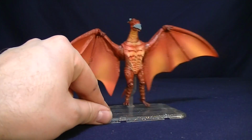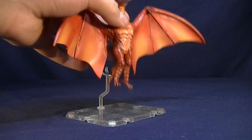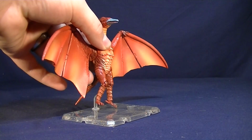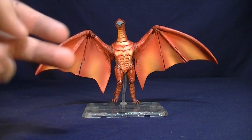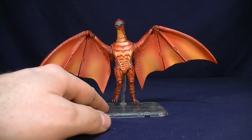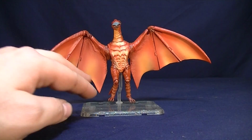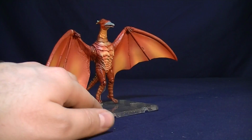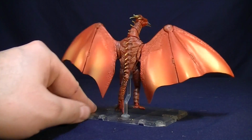But once you get on there, he actually stays on there pretty decently. Pretty decently, I might add, because it's still a decent amount of wiggling. It's going to get him knocked off. But what this is going to do for you is get him displayed without having him super high off the ground, so you don't really have to worry about him breaking if he falls. But you can still get him to display fairly nicely on there, which is pretty cool.